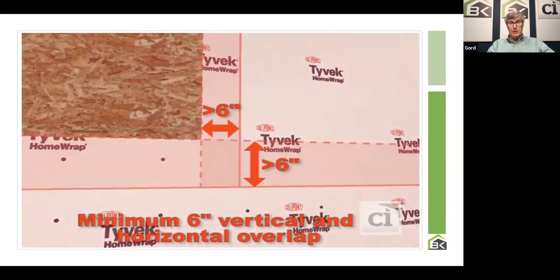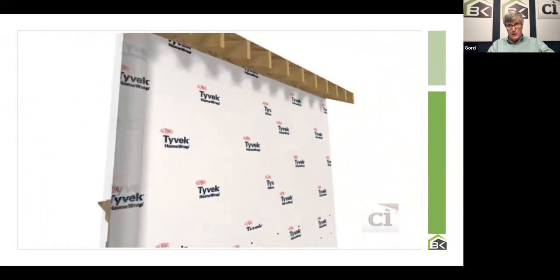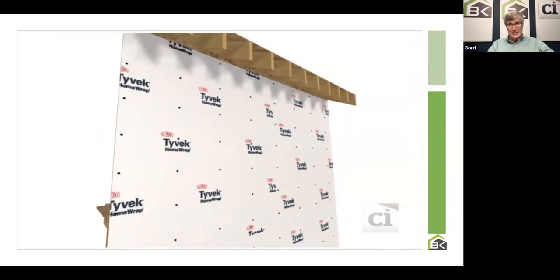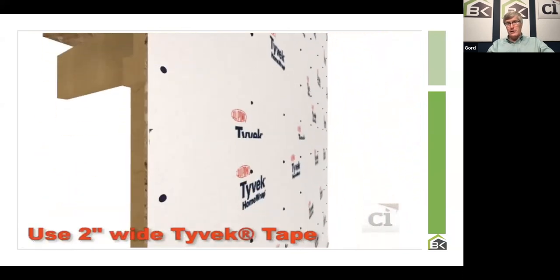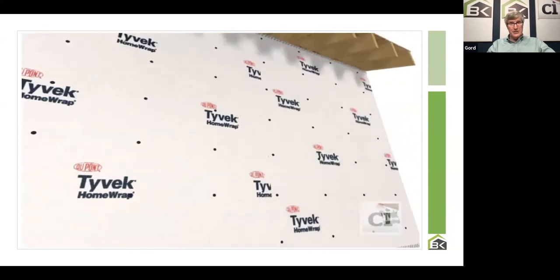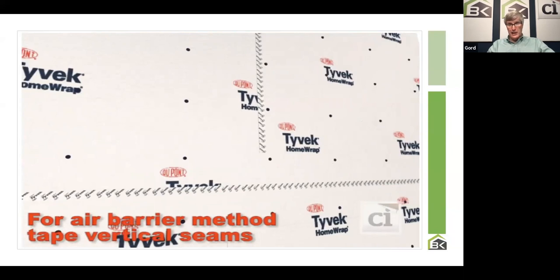Notice the overlaps, the proper overlaps as specified by the manufacturer. And interesting to me, every water-resistant barrier manufacturer I've seen uses exactly these same details, including the button cap fasteners. So just showing the coverage, if you will. Look at the few number of seams or joints in this wall. Really, it's 9-foot sheets of stuff, so you're seeing proper tape of both horizontals and verticals.